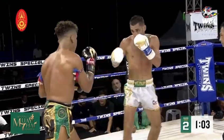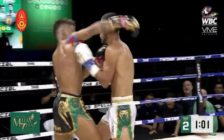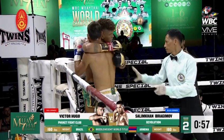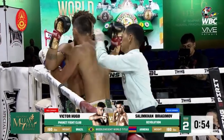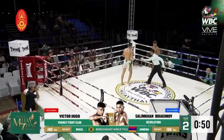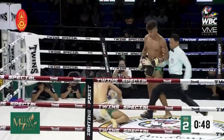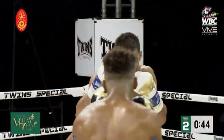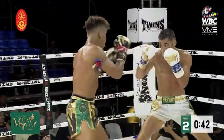Victor leading into battle here. Into the clinch. So far, we've seen the two stall in the clinch. You see Salimkhan really press his hips forward, not making space for the knees. Oh, big, well-timed body kick from Victor, knocking Salimkhan off balance.